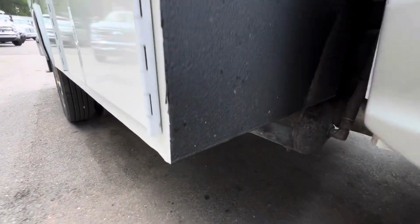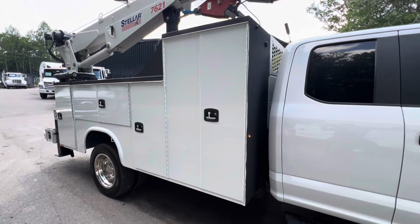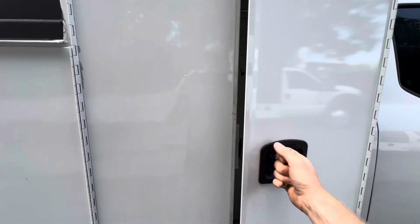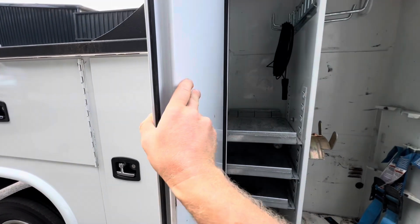The factory paint is intact. This is not a bed that we've sandblasted and repainted, so there are some imperfections along the bed, but overall the factory paint still shows very well, still has plenty of shine in it. Not a whole lot of scratches. A little bit of paint failure along some of the edges where the hinges are, as is pretty common on these.